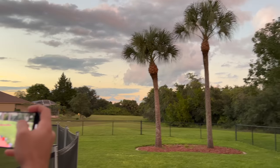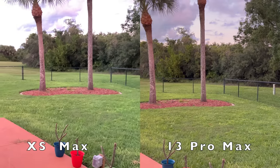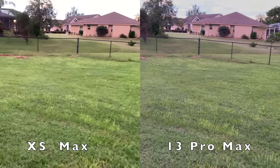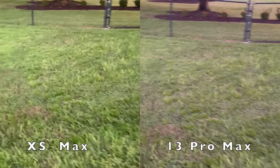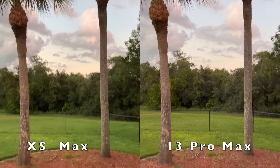Wow, I'm using the cinematic. That's awesome. I'm like on your phone and now the palm trees. All right, we're recording video for the 10S Pro Max and the 13 Pro Max. Kind of filming the same stuff. This is the normal camera, one time zoom. We'll kind of give them a quick turn around, see how things are.